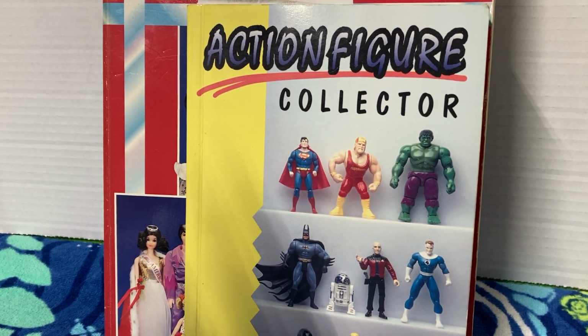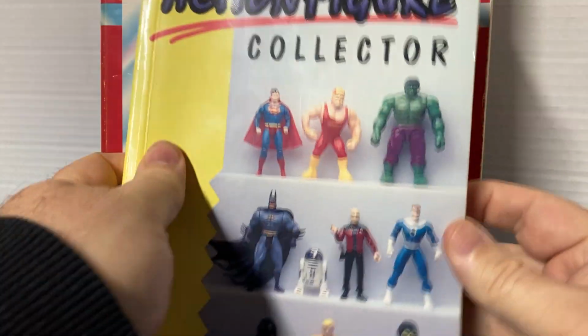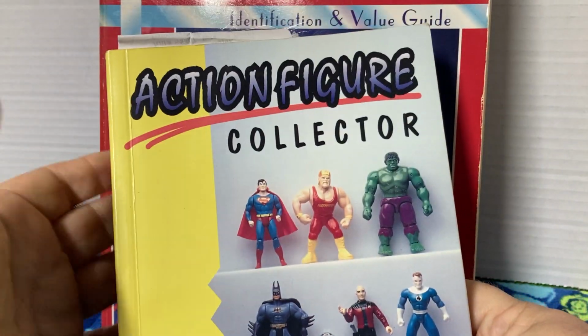There's no way to do this one, but hey, I just want you to know that I am a big fan of these paper things called books. I'd rather use these books than have to look at the screen of an internet. But this is one of my favorite books. It's like a Bible to the action figure collection from the good old days.